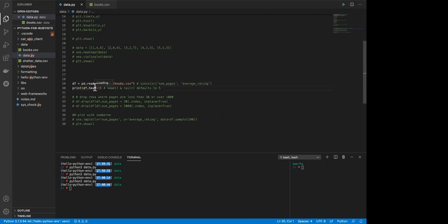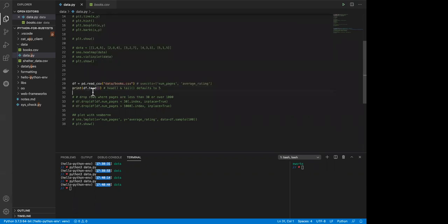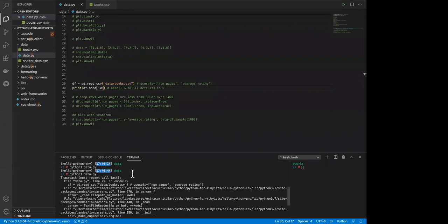There is something like 10,000 rows in this data set, so I don't want to see all of it. So I'll just print off the head. The head defaults to the first 5 items in there. You can pass it an argument for more. So maybe let's see the first 10. Let's run this. And we get an error.